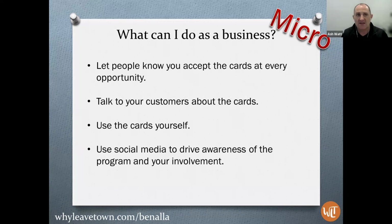So even if someone has a $100 card, they might use that at 10 different places. Those 10 transactions are 10 opportunities for people to talk about shopping local and getting that word of mouth about not only the program, but why we should be supporting local businesses. And those conversations, obviously, it's not just the person holding the card, it's the person on the other side of the counter, other people who are waiting in line or who might be overhearing it as well.